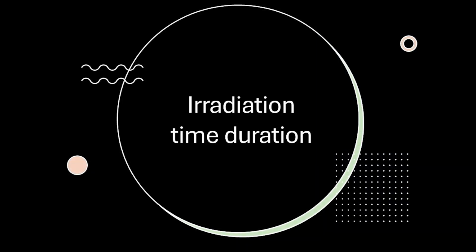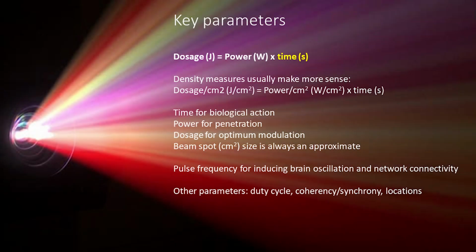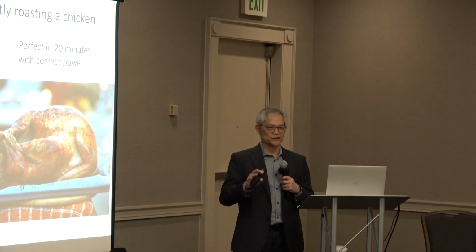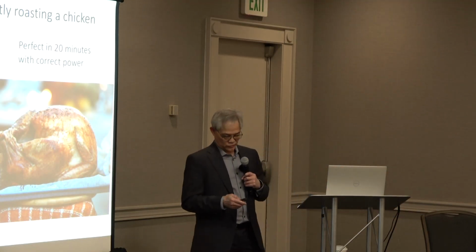Now, time duration is part of the equation. It depends on the power and the amount of time. How much time do you need? Too much dose is too much. You get free radicals all over the place. And too little, nothing much happens. This is an analogy. That's how I cook my turkey. When you're impatient, you blast it with a lot of power for 5 minutes. It's not cooked inside. So you give it time at a lower power and get it evenly cooked, right?